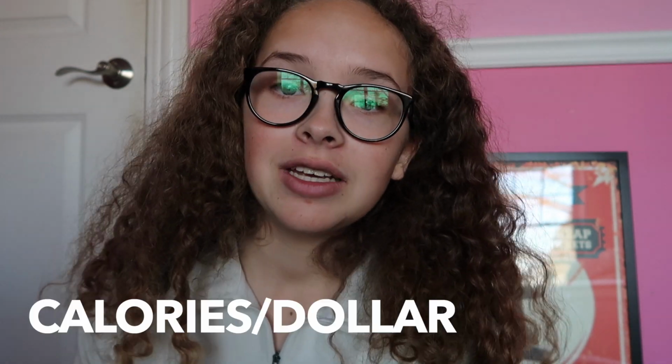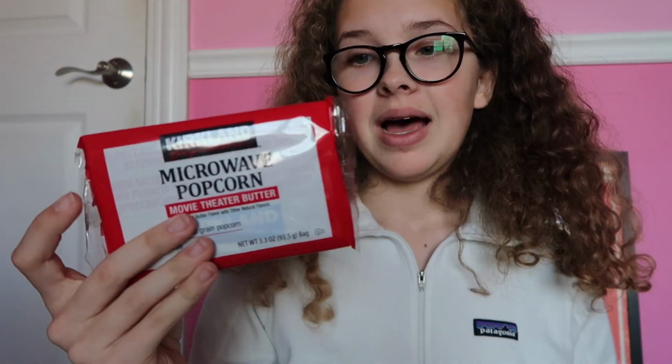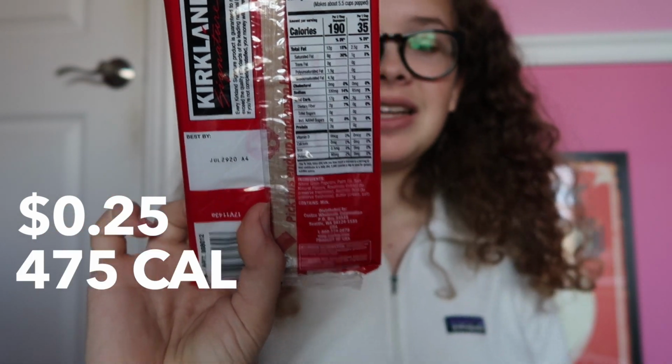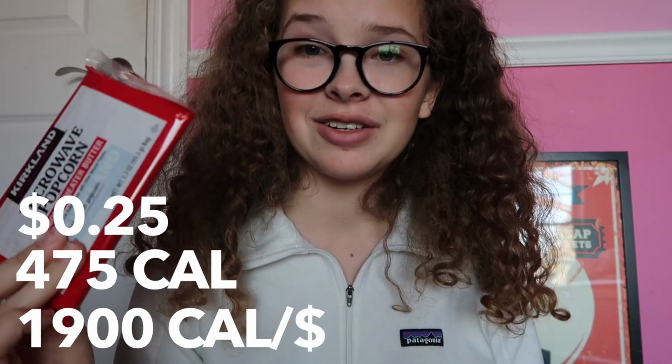In order to view this experiment through an economic lens, I'm going to be judging food based off the unit calories per dollar. So an example of this, microwave popcorn has a very high calorie per dollar ratio. I mean, this runs you back about a quarter at Costco when you buy it in bulk. It has 475 calories in it, so that's 1,900 calories per dollar.